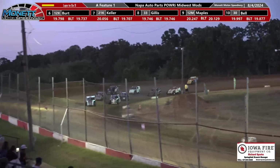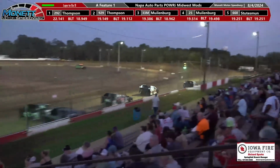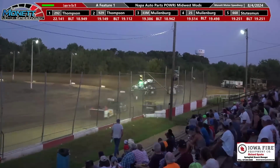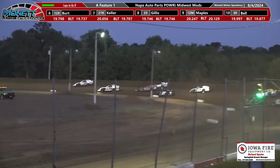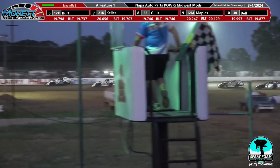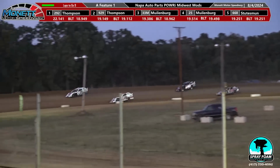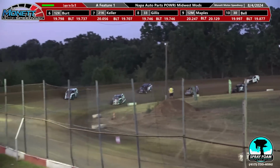.292, Kyle Thompson, your pace setter as they come off on turn number 4. Green flag. Here we go. Not a good restart for the 25 machine. Eli Muhlenberg going to fall back to 4th there. Hunter Stutzman up to that 3rd spot.